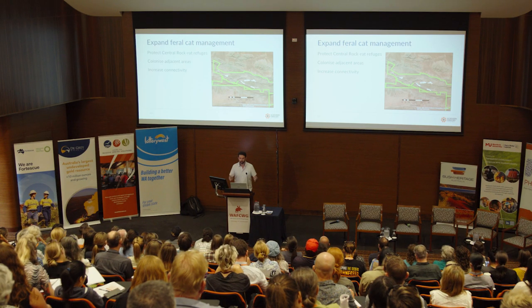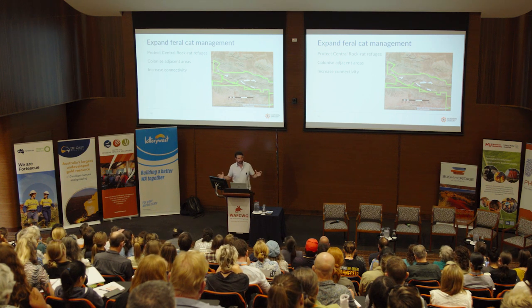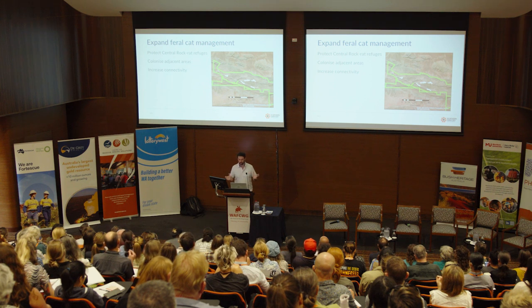So from that information, we were able to expand feral cat management. The areas in white are the only places that we know that the rock rats exist in the national park. We've surveyed pretty widely across the ranges there. We wanted to protect those refuges and then hopefully allow rock rats to expand and colonise new areas and hopefully have better genetic exchange. If they're so isolated over time, then it's not going to be good for any of the populations.